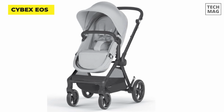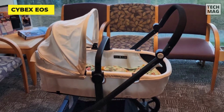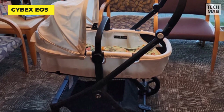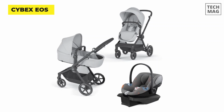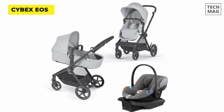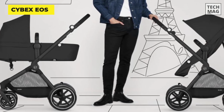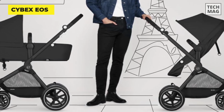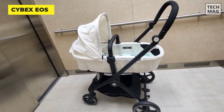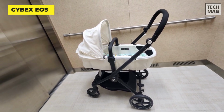Paired with the lightweight Aton G infant car seat, this system ensures your baby's safety and comfort during car rides. The Aton G features linear side impact protection and an 11-position adjustable headrest, providing tailored support as your child develops. The stroller's all-terrain wheels and front-wheel suspension deliver a smooth ride across various surfaces, whether you're navigating city sidewalks or park trails. Plus, the oversized shopping basket offers ample storage for all your essentials, making outings more convenient.